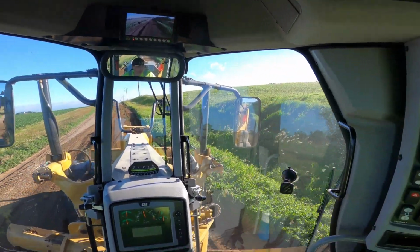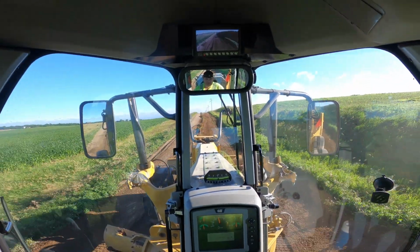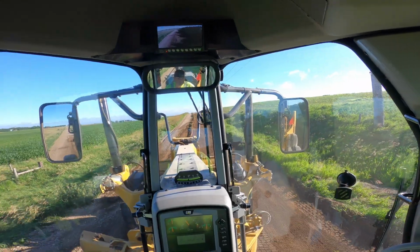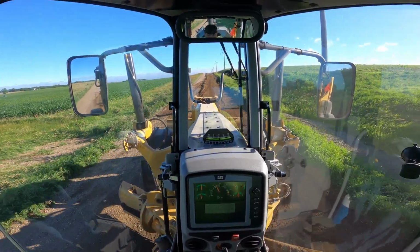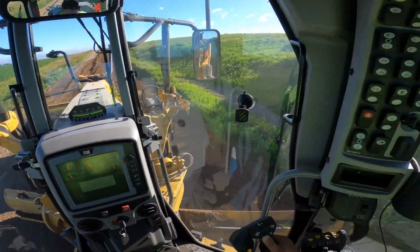So hopefully we have a little bit more drier, stable weather here where a guy can get some stuff done, but kind of is what it is anyway. That's the thing about doing this job. You're always at the mercy of the weather.